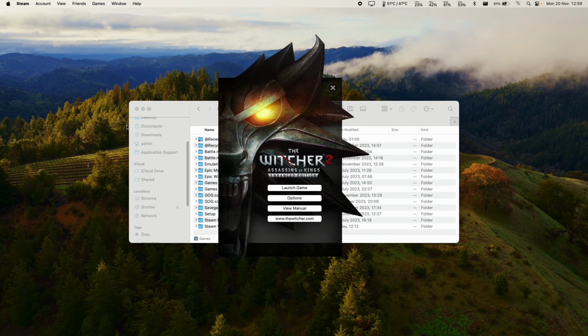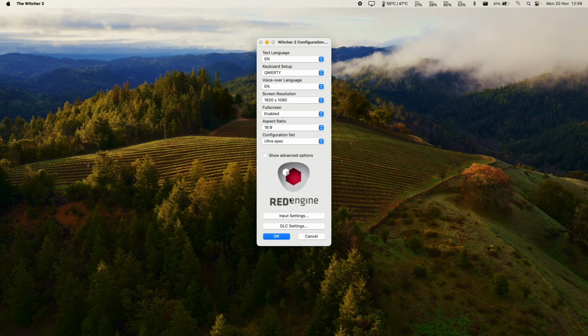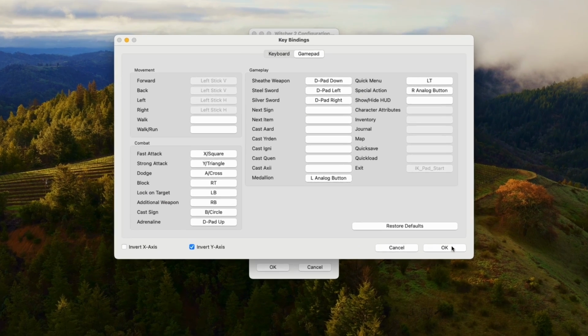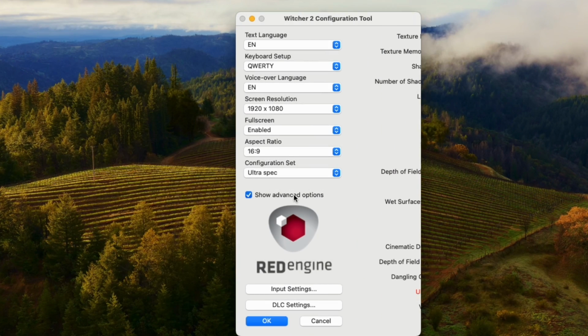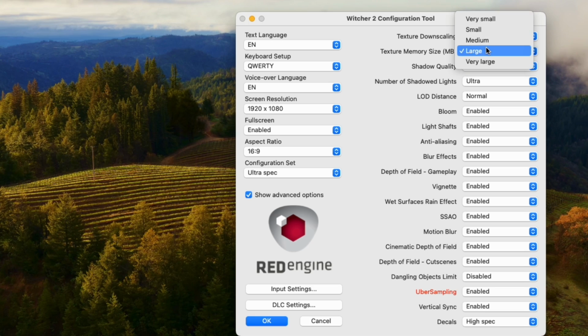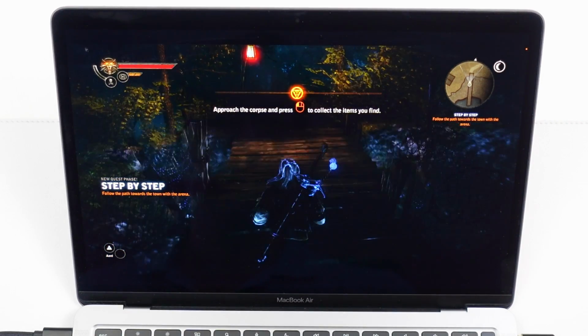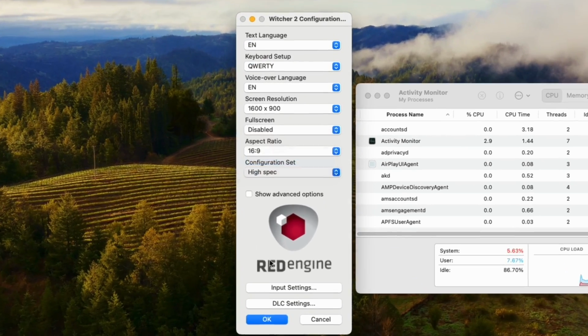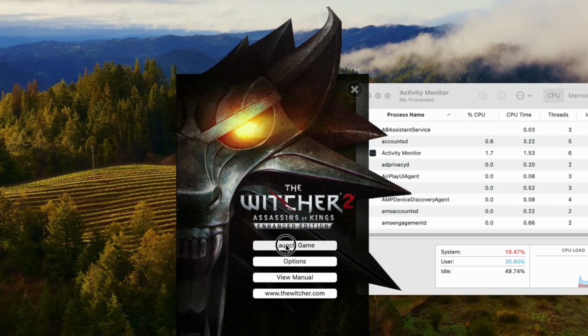Firstly, we're going to take a quick look at The Witcher 2 running on my M1 MacBook Air with 8GB of RAM and 8 GPU cores. When you launch the game you can change all the settings from this launch application. We have fairly comprehensive video and also control settings too. I tried running the game on the M1 at 1080p on ultra settings and it looks very choppy, as you can see here. Bumping this game down to the high preset is a lot more playable, so that's what I've done.